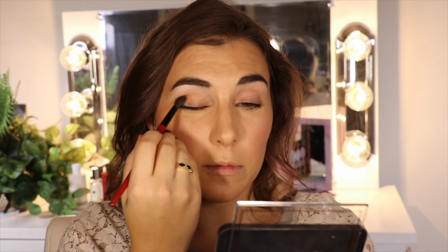This is actually from Smashbox. It's their shadow blending brush. And I'm just sweeping that all over my lid.